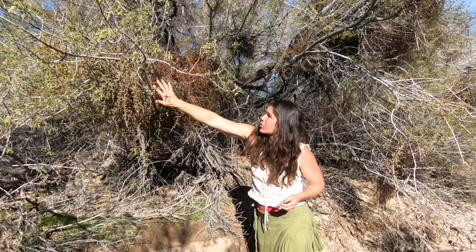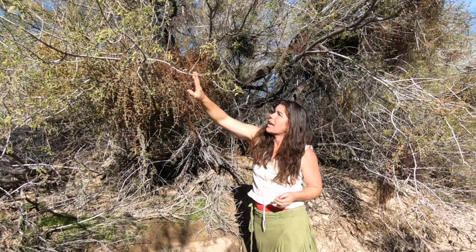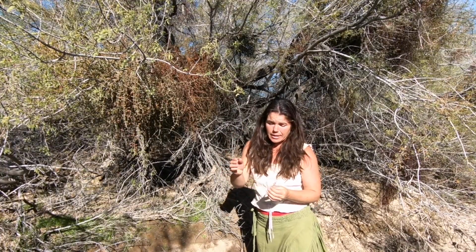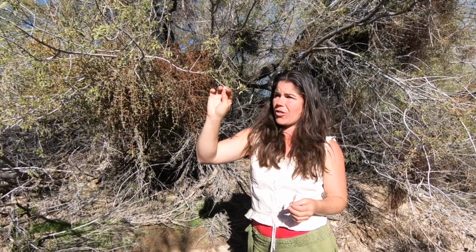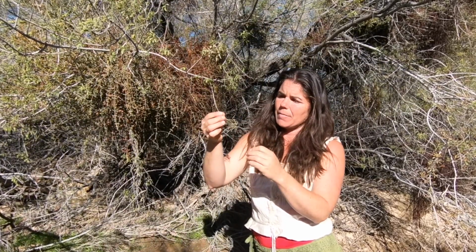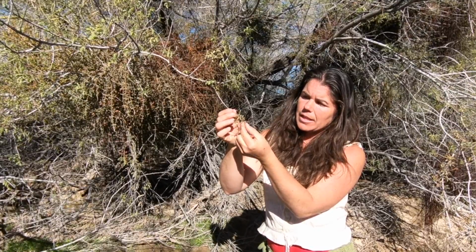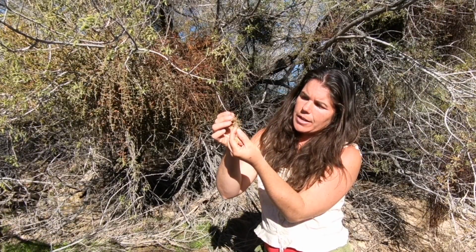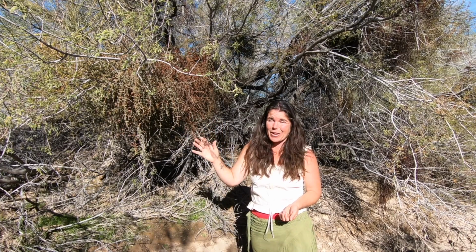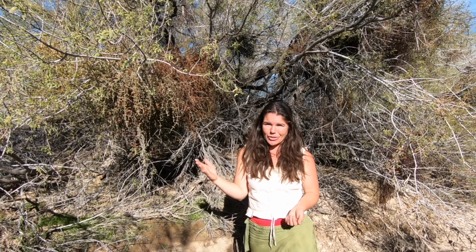So here is the desert mistletoe right here, hanging in this cat claw acacia tree. The cat claw acacia is known by its thorns that look similar to rose thorns or cat claws. It has these little leaves that are bilateral, and this acacia tree will make edible seed pods that can be ground into flour. So you have two food sources right in one location: the desert mistletoe berries that are edible, and the cat claw acacia that is also edible.